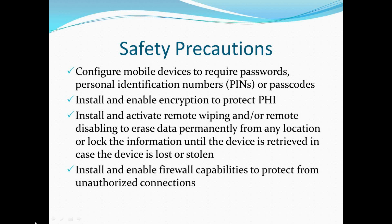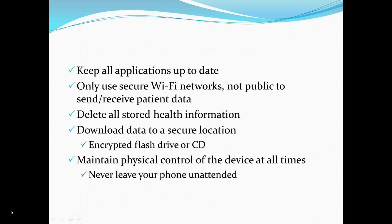Install and enable firewall capabilities to protect from any unauthorized connections. Of course, keep all of your applications up to date. This will ensure that you are protected as much as possible. Only use Wi-Fi networks and not public networks to send and receive patient data.